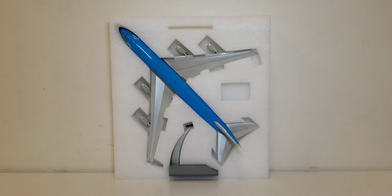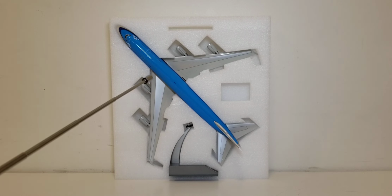Okay, this is what it looked like after I took the top part of the packaging foam off. Looking at the actual aircraft model as well as the model stand. And since there's no gear replacement doors for this particular model, and these aren't retractable gears, we're gonna go on with the review, okay?